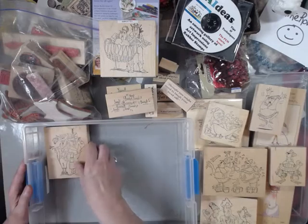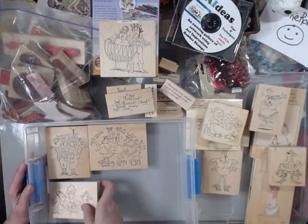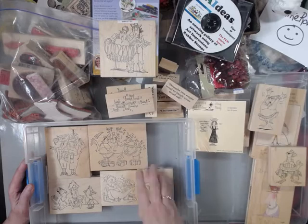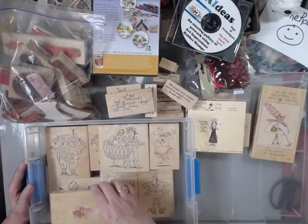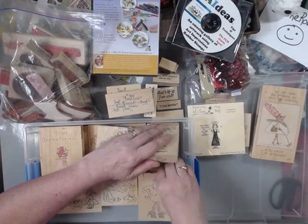So anyhow, those were my goodies that I got at Goodwill. Like I said, very pleasantly surprised. I usually don't find rubber stamps and such there. So I just couldn't pass them by. Even though I didn't get them for the half price, I just couldn't pass them by. I couldn't walk away from them.